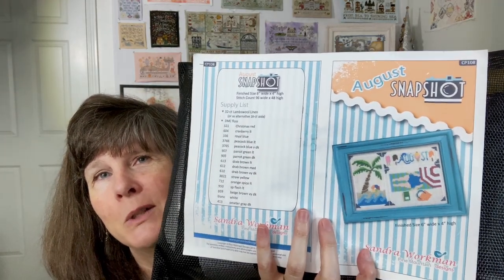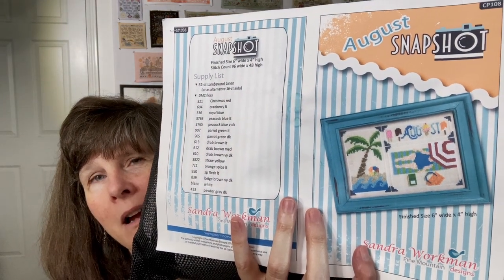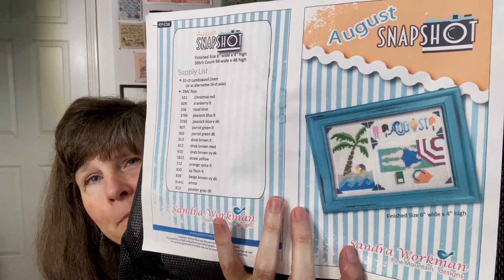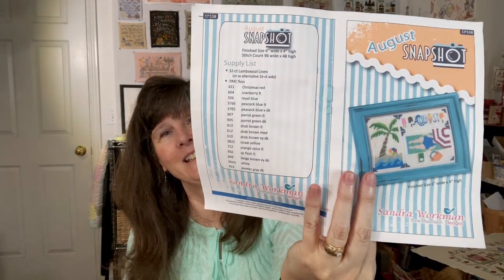We are going to do the snapshot series. I think I will put them in a frame in my office and change them out every month. I'm doing mine on 32 count, I believe, some tannish fabric that I had that looked close to this, a beige.